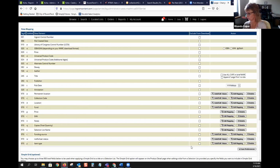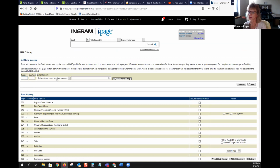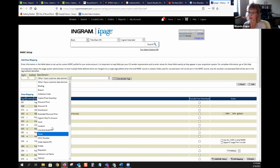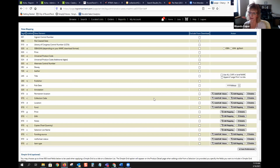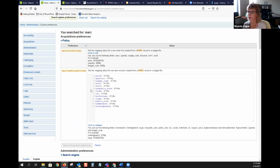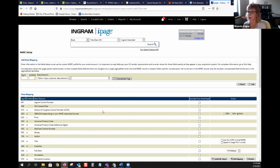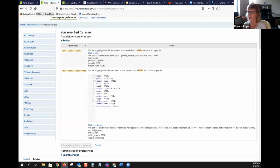So you can pick, there it is, add. So you put stuff in here, basically. You put your tag, your subfield, and then there's this whole selection of different things that you can assign to it. And then if you want to put a note or something like that, that's how you create those in Ingram. So that's how you set this up so that you come back to Koha and say, okay, that 970G we set up for price. So if I look at 970G, I can see that it's putting the price from Ingram into the 970G field. So that's how that magically, seemingly, gets set up. That's how Ingram and Koha are talking to each other.